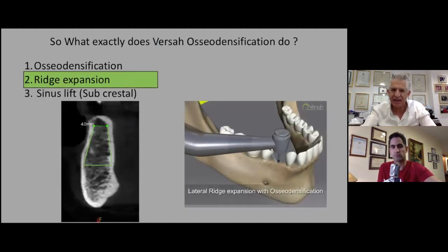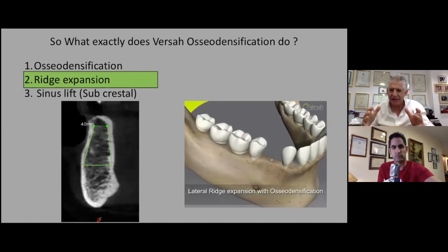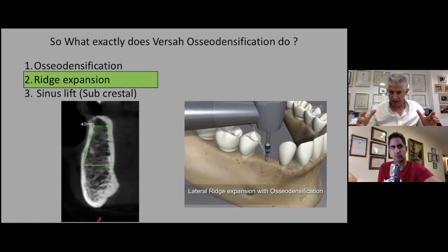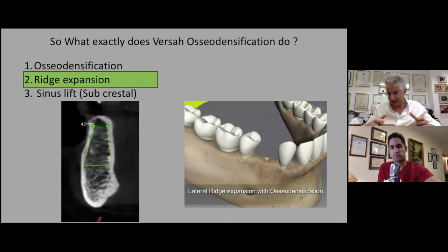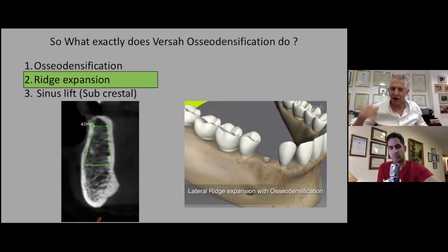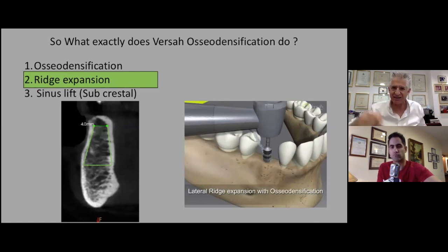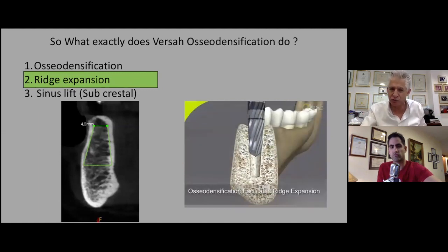The second thing it does is when we have a relatively narrow ridge and we want to expand it a bit, so if we have a ridge that's like 4 millimeters and we want to make it 5 or 6 millimeters, we can, at the same time as causing the densification, expand the bone laterally. Of course, a precondition is that we have enough trabecular bone to do this.